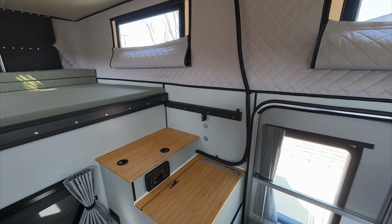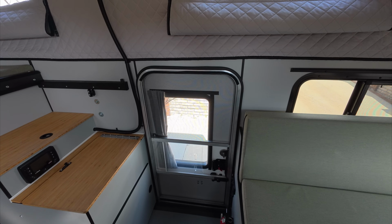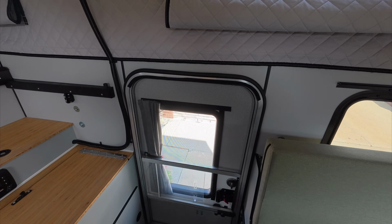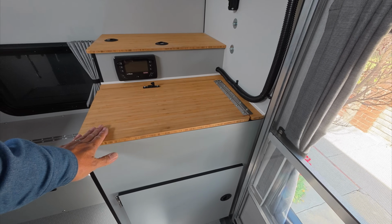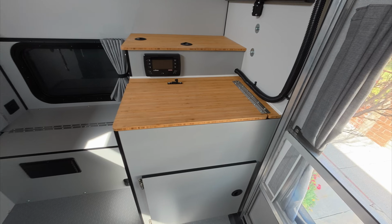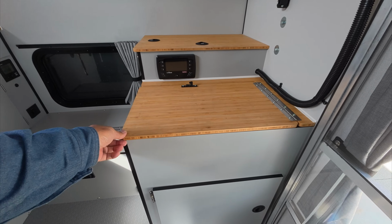And obviously this is your entrance. This is how you enter. The door's a little bit short because it's a pop top, so you kind of have to duck your head a little bit when you come in. But as you come in, directly to your right, we have a cabinet, and you can see we have the bamboo countertop, which is an upgraded option, as well as the light gray cabinets. We chose that because we like this color combination the best.